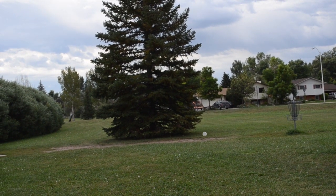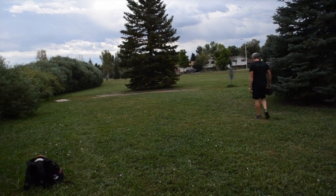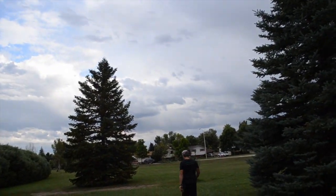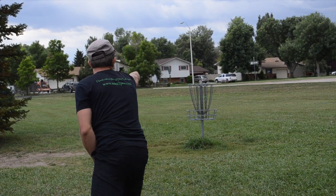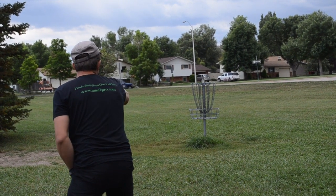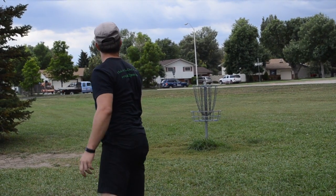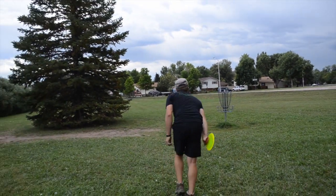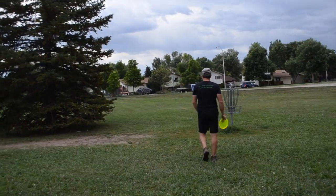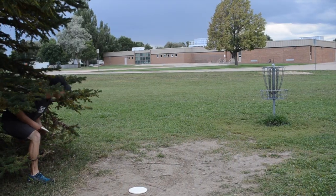Oh, Chris making a big bid. Getting a really nasty roll away on that one. That was a really good bid. You're missing an opportunity there. You'd have to think he really wanted to get that one and put the pressure on Chris early.